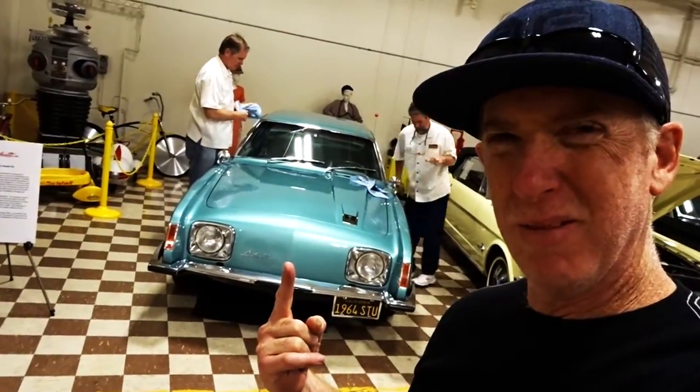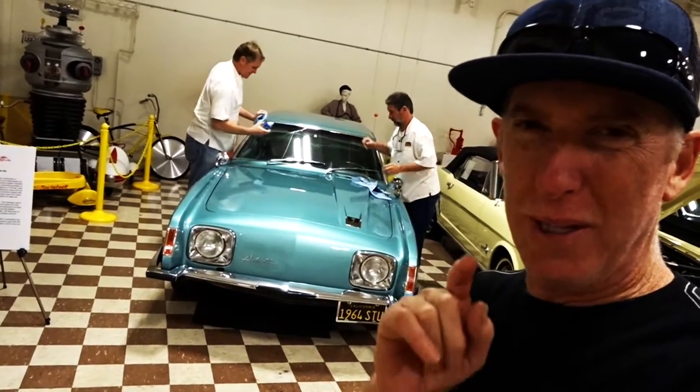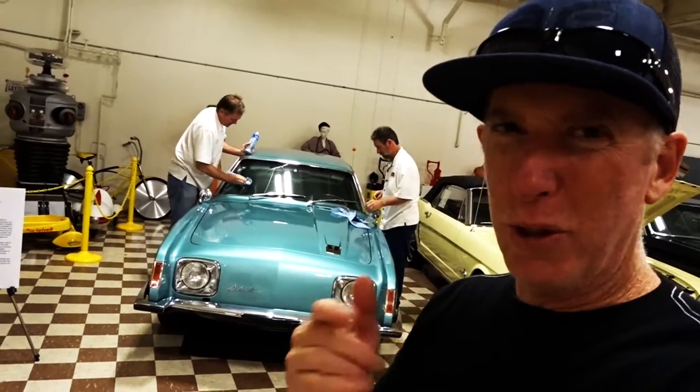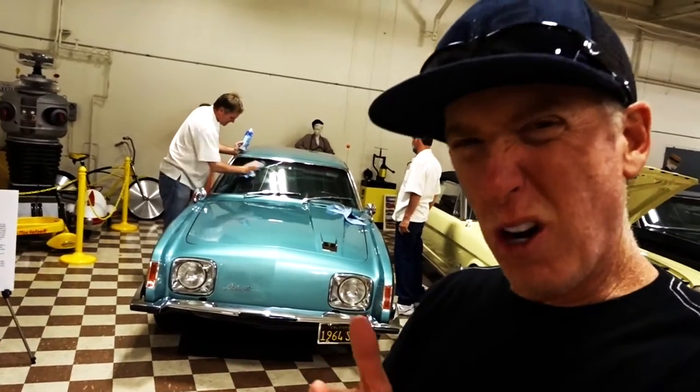Studebaker, Avanti. These guys are cleaning this car up because tomorrow is a Studebaker show, but by the time you watch it, it was probably yesterday. But it was really good, and we're going to be going to it tomorrow. So the timing is all screwed up in this one. Doesn't really matter. It's all cool cars all the time.